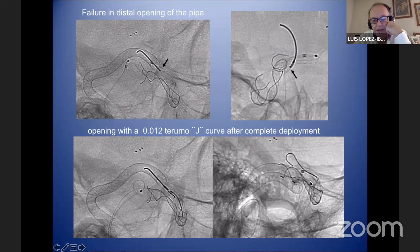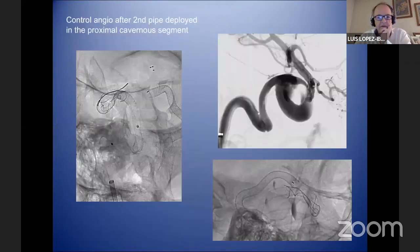And then I deployed the stent. This is the stent on the left. This is the stent on the right. Lateral view. Oblique. AP view. The stent. Lateral view. Totally open. And this is after the stent.